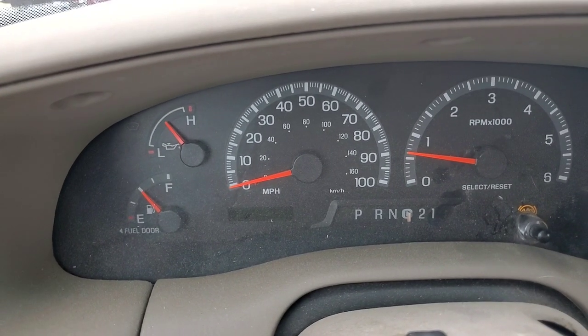And I don't know how far I've driven because I'm guessing it's like 25, 30 miles. My speedometer does not read anything. It stopped reading when this truck had about 144,000 miles and it hasn't read anything since then. So I've probably got about 150 plus 160,000 miles on this Ford F-150. So, you know, I ain't getting rid of it.